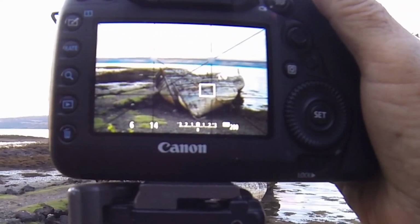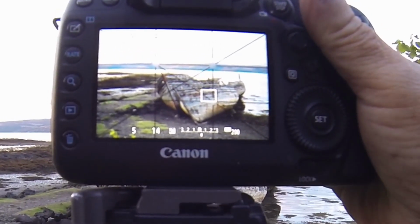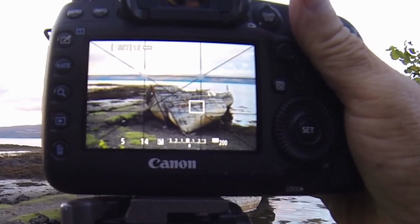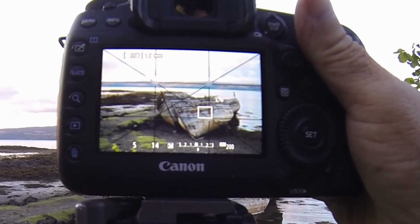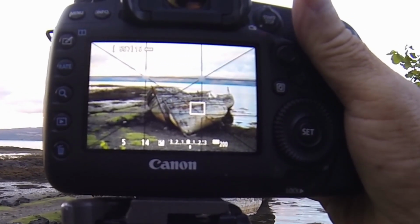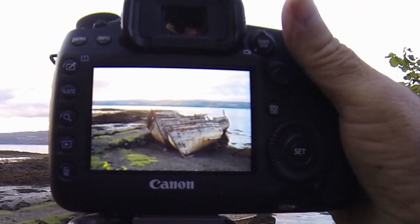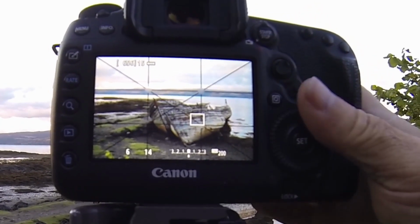It's going to be a simple shot this. I'm going to take the first shot, literally just a third of a stop overexposed. I'm shooting f14, ISO 200. That's giving me a fifth of a second. We'll take that shot now. 2-second timer's on.